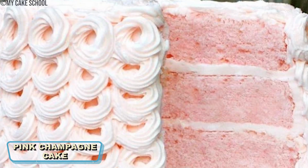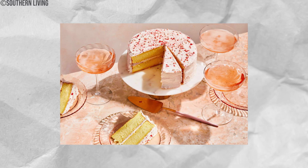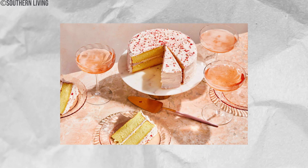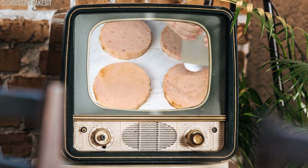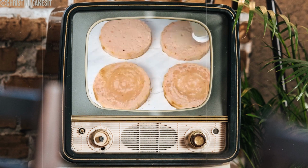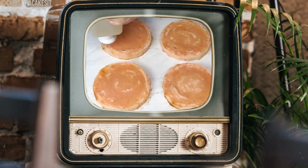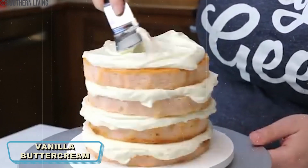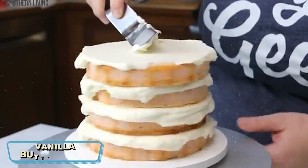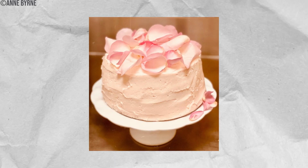Pink champagne cake was the quintessential centerpiece for any special occasion. Its light, fluffy texture and subtle champagne flavor transformed every event into a celebration. The cake's vanilla base, infused with pink champagne, provided a unique twist that delighted the palate and made it a standout choice for birthdays, anniversaries, or holidays. Topped with a classic vanilla buttercream and a luxurious brown sugar easy buttercream, the cake offered a perfect balance of sweetness and richness.